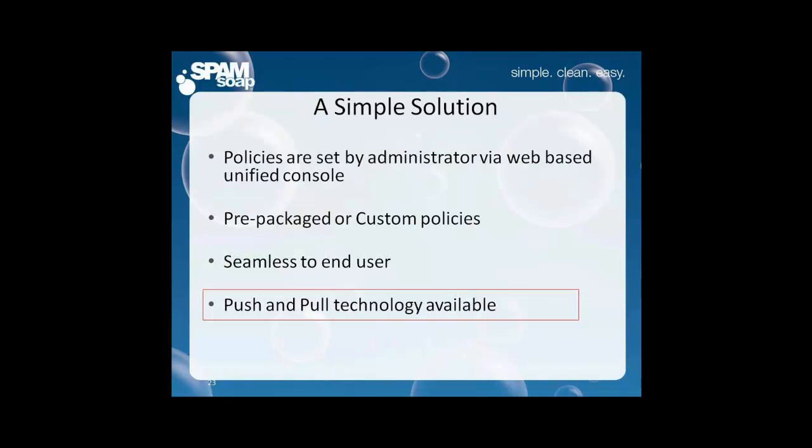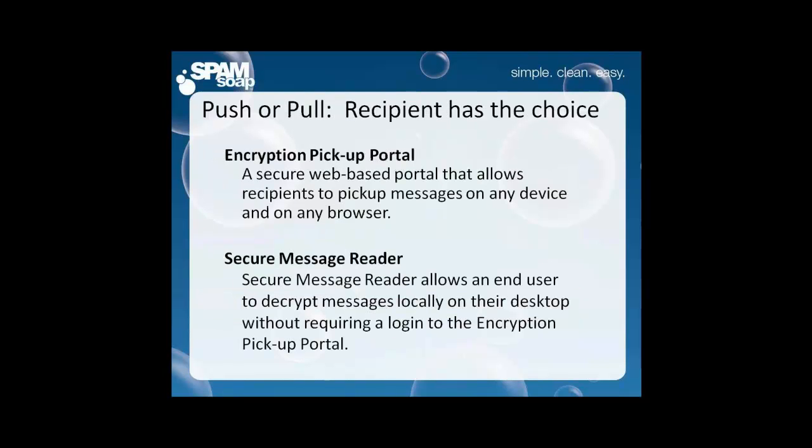Next, we're going to talk about the recipient experience. One of the things that's very unique about this solution, and those of you that are familiar with mail encryption solutions or have looked at some of the different vendors and manufacturers in this space will know, is that vendors talk about two different methods or ways that a recipient can get an encrypted email. Vendors talk about push versus pull encryption.